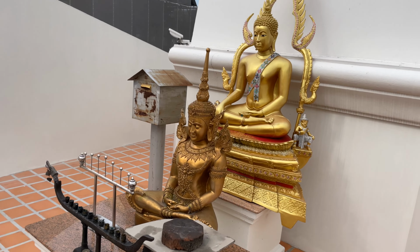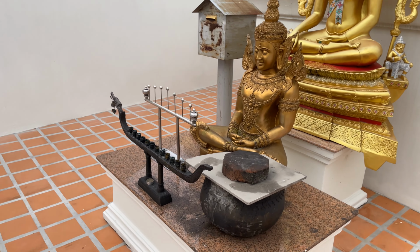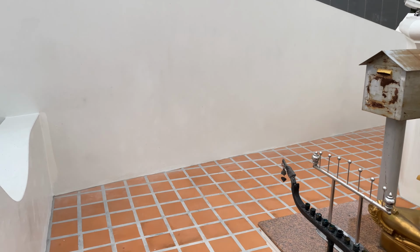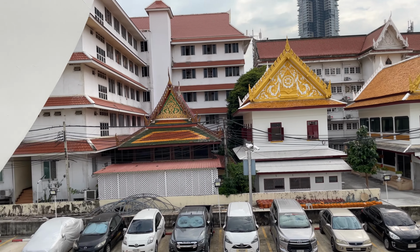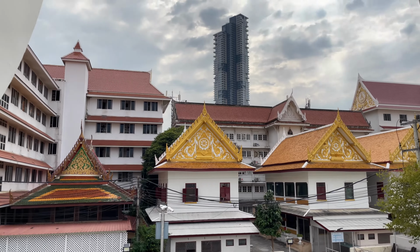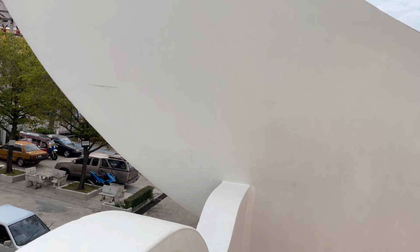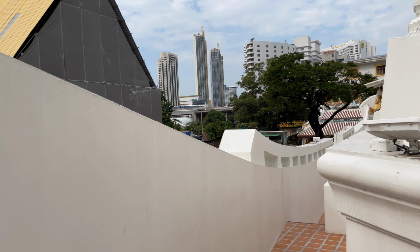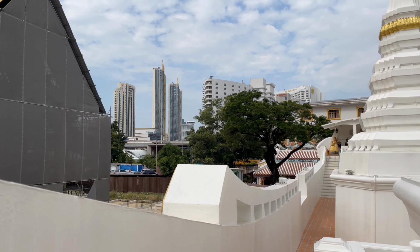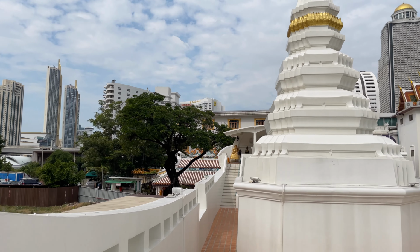And this is the front of the ship. They have a shrine right here. It's a place for the candles, and they'll burn the oil and stuff like that. And then more of the temple. Now this is right amongst hotels and stuff like that. So there's not a huge area here for this temple. And you got the BTS over there. That's the Silom line. And then over there is Icon Siam, a humongous shopping center.